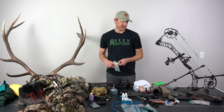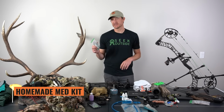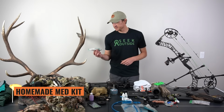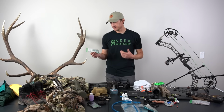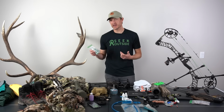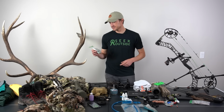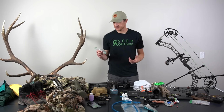For a medical kit, I'm just going to touch on it real briefly, and I probably won't pull all of these individual parts and pieces out. So in my medical kit, there's a few things that I always carry with me. Just some ibuprofen, some migraine medicine, like a Tylenol extra strength. I always take some cold medicine, so some nighttime and daytime, just in case I need that.